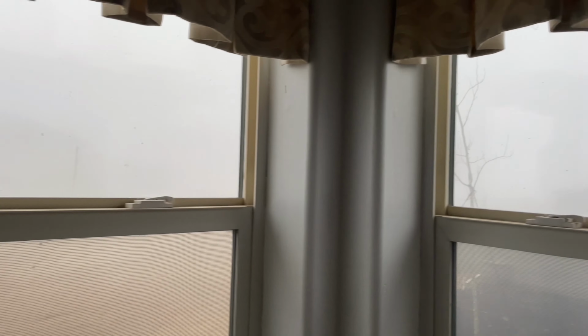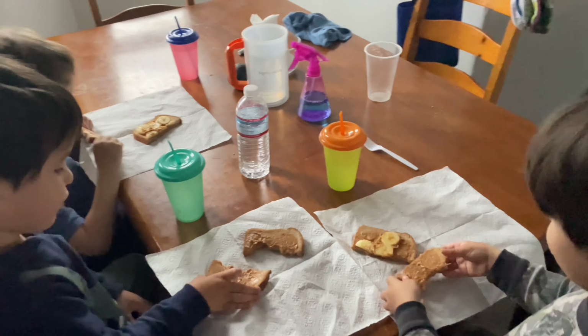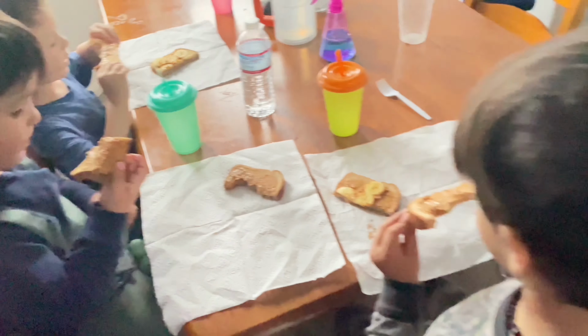It's an overcast day today. Cannot even see outside. Super foggy. We are all a little sick right now, but I wanted to do a pantry challenge.